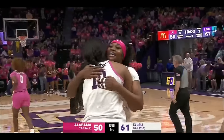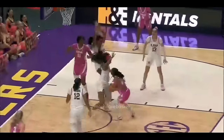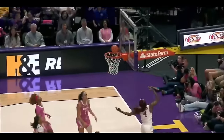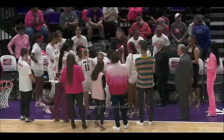The best move of the day. Kim Mulkey putting last year's Poa into the starting lineup in the third quarter, pushing in transition and turning up the defense. It lit the Tigers right now. They're on fire.